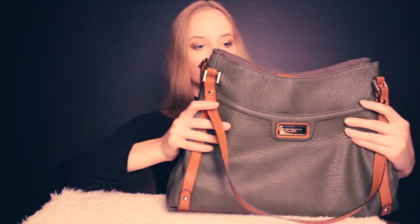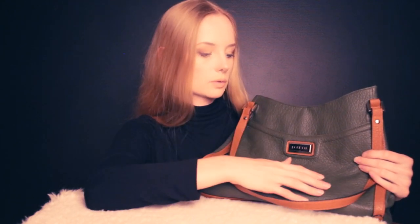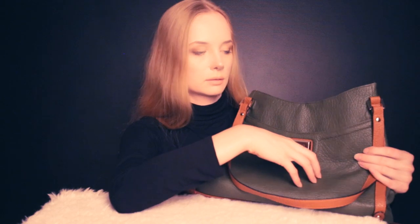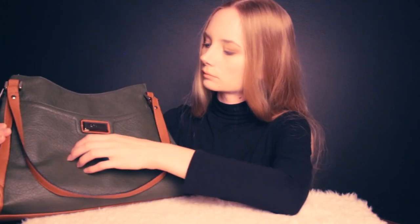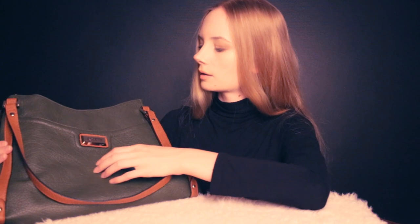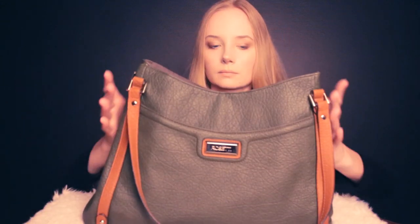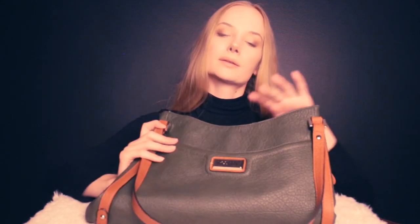What do you think of this one? Yes, the texture is a nice sort of worn texture. It almost has little ridges on it. Type of elephant skin style of leather. What do you think of this one? Okay. Sounds good.